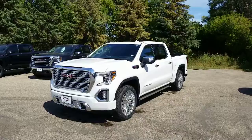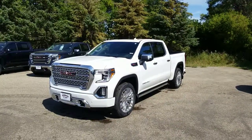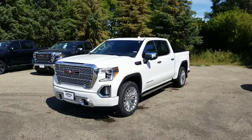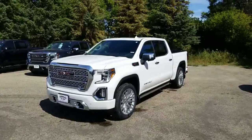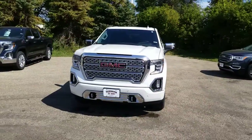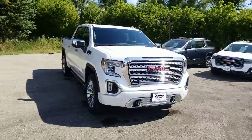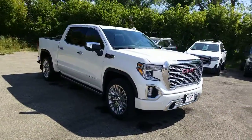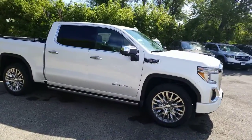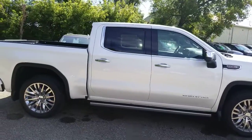So here it is. This is the Denali with the automatic running boards, those nice 22-inch wheels, the body-colored bumper, and chrome upon chrome. Chrome grille, chrome mirror caps, and chrome hooks. Let's just take a wander here and look at this beautiful thing. So this one is equipped with the 6.2. You can get a Denali in the 5.3, so you get a lot of tech options for a pretty nice price.